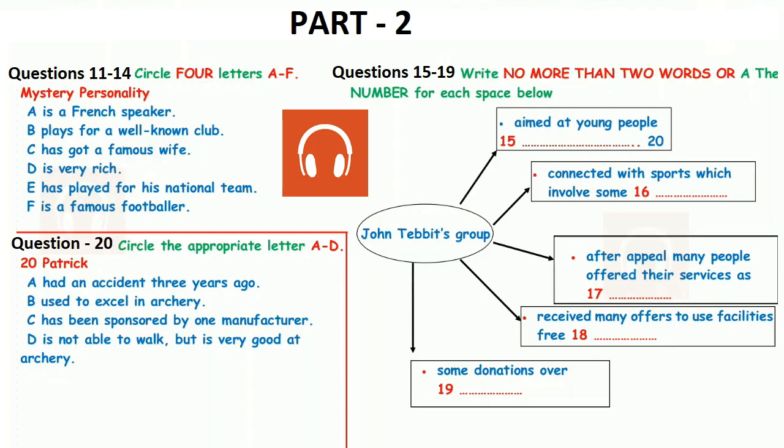John Tebbit, the organiser, rang us to say that the response to his appeal on the show was staggering. A large number of people, both young and old, have offered their services free as volunteers. The whole thing has been overwhelming. John said that they had also had numerous offers of help throughout the country to use facilities free of charge. As if that was not enough, they've received many donations, including several rather large gifts of more than £5,000. On behalf of John Tebbit, and also of those who will benefit from the generous gifts to the Trust, I would like to say thank you.